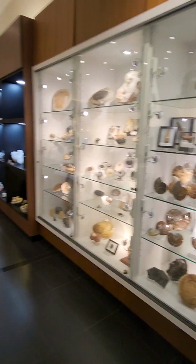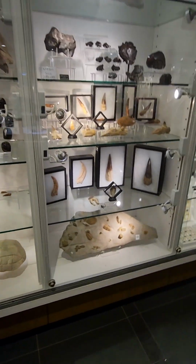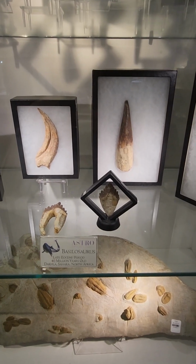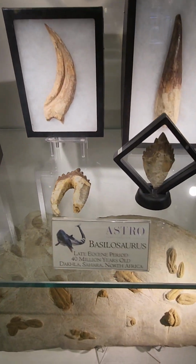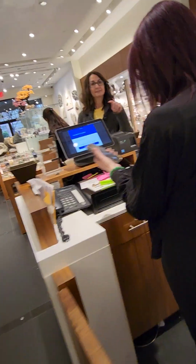Slow down. You want to see a picture of something neat? I'm going to show you something he just got in. Basilosaurus, I can't believe I forgot about him. So I'm going to show you a picture. One of my favorites. Here, look at this. I took a picture of this yesterday.